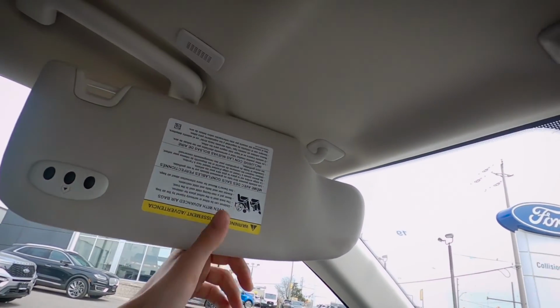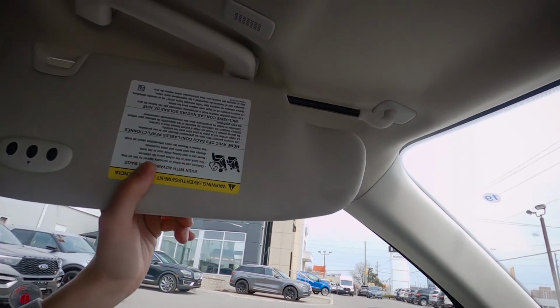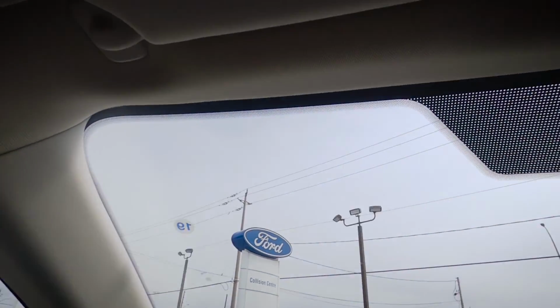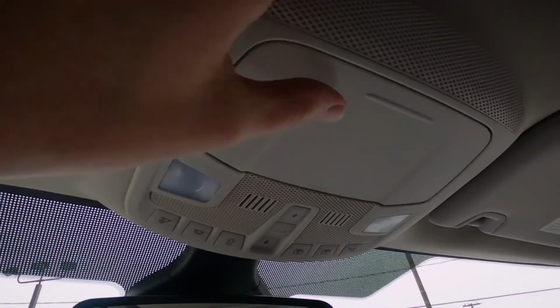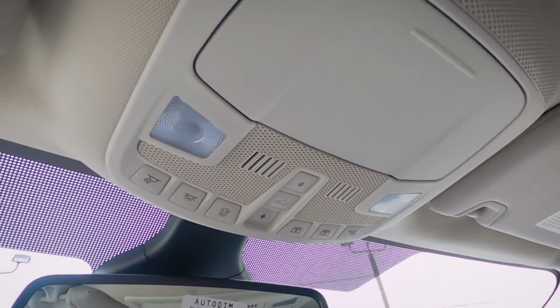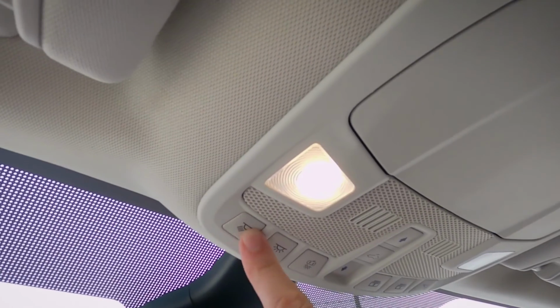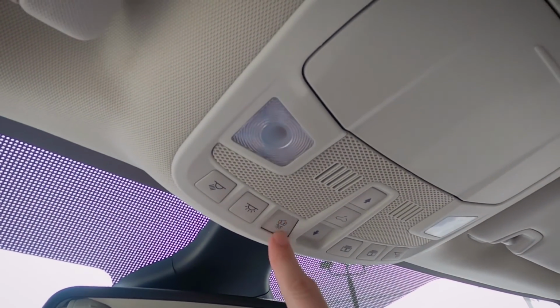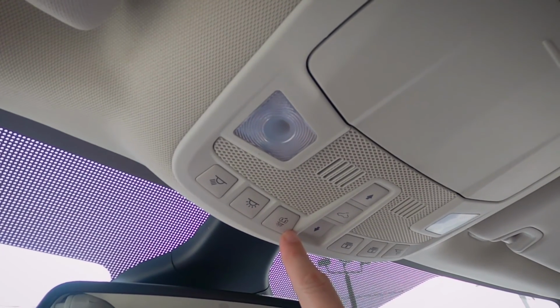We can crank this thing open and we can slide it backwards a little bit if we want to block some sun out as well. Click that back up into place. Now, as you can see along the top, we do have a sunglasses holder, which is going to be traditional inside of Ford vehicles. We do have our cabin lighting controls, so we can turn on the lights individually. We can have all cabin lights on, and then whether or not the lights come on with the doors open.